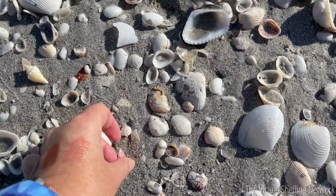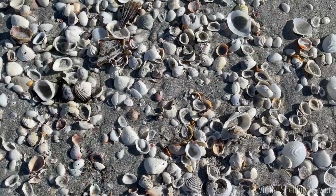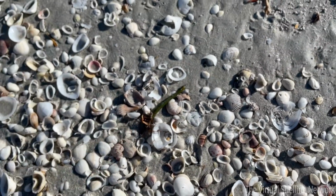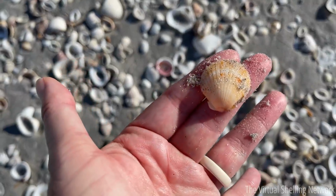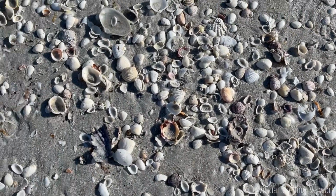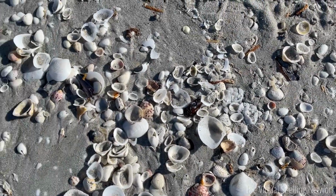Here is a little scallop here. And a little conch. So that scallop gives you guys a good example of why I always say you have to look for things that are kind of buried a little bit in the sand. There are shells buried all underneath what you're seeing. So when the waves come up and it washes some sand away, sometimes it'll start to uncover a couple little shells.